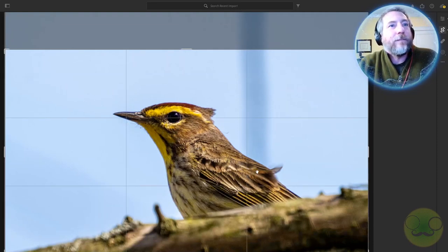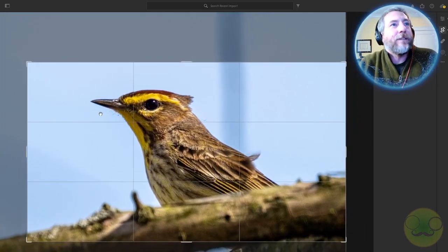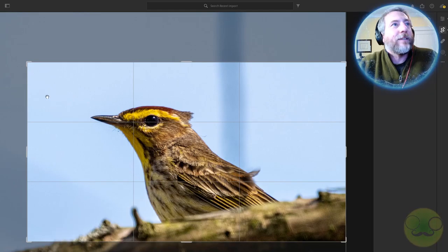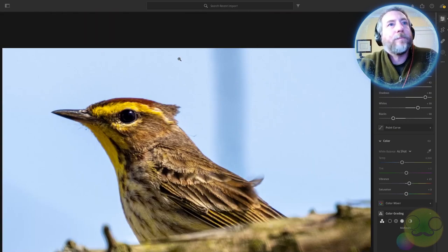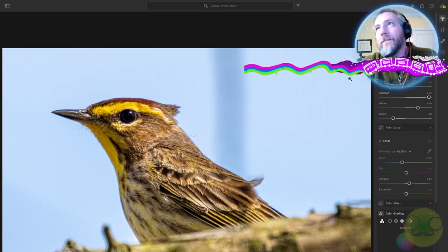But I think maybe I could get rid of some of the blue space around the outside edges. Try to adjust it. And like I said, I think you can see the eye pretty clearly. I might get rid of a little bit of the shadow.